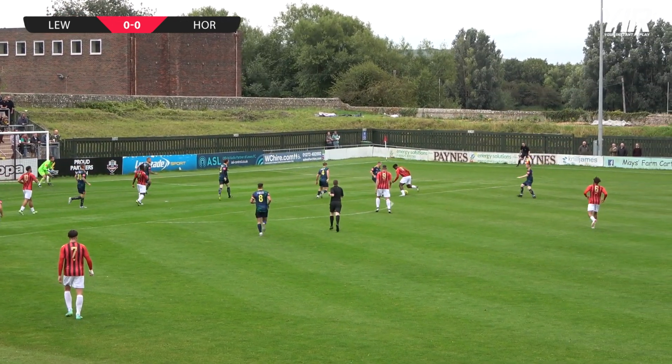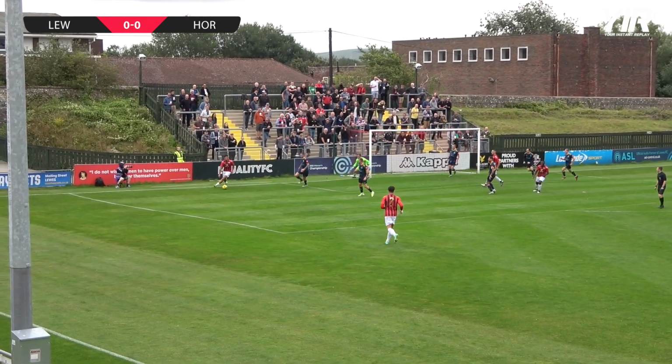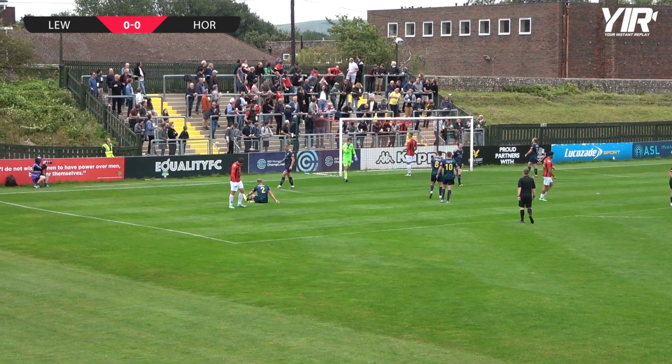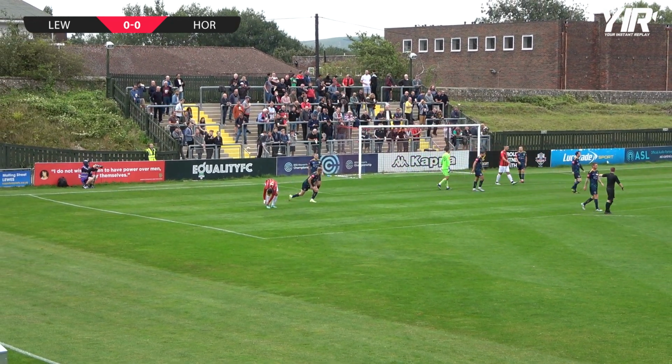De Graaf trying to take it past his man. It's a great strike from De Graaf. What a save. Down to his left. Howes with an incredible save. Tanner trying to continue the pressure onto his left, and he hits it out of the ground, nearly taking out a couple of fans, but what a save that was.